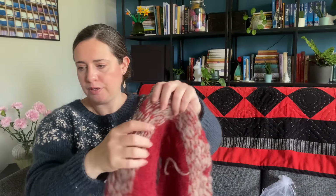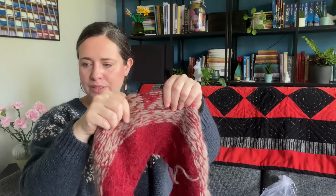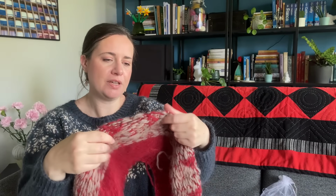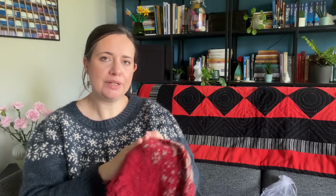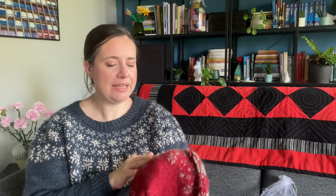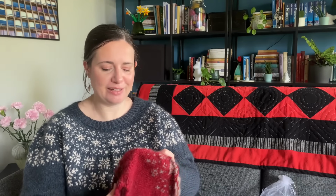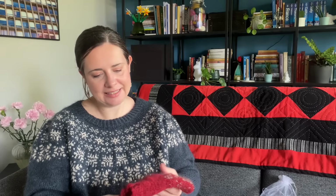And what happens then when you block it, if I pop that down a second, you've got all these floats at the back, and they all kind of felt together a little bit once it's been blocked and worn a couple of times, and it just creates this really warm but very, very lightweight fabric. And yeah, it's one of my favourite yarns to work with. Really enjoy it. I have plans for a nice long cardigan with another colour that I've got here as well, but I'll show you that later.